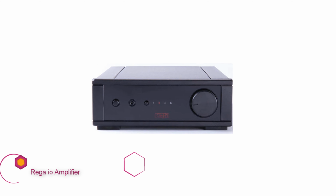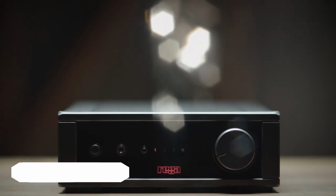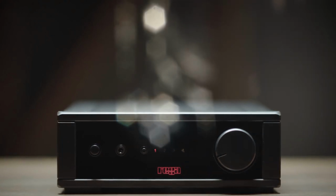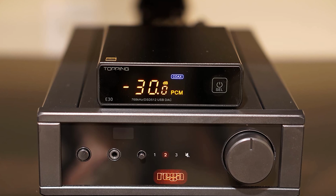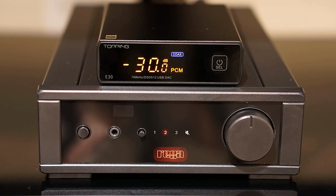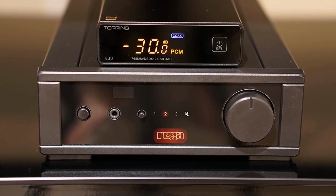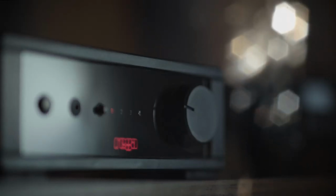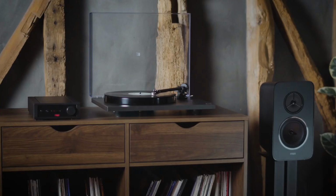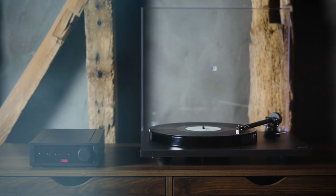Rega IO Integrated Amplifier. This excellent budget integrated amp borrows the power amp and moving magnet phono stage from its elder sibling, the 5-star Rega Brio, which you'll find further down this list. And it's quite obvious when you power up the IO that it's a descendant of this excellent amp. It showcases a fantastic sense of rhythm, impressive dynamics, detail. In short, it's a whole lot of fun to listen to.